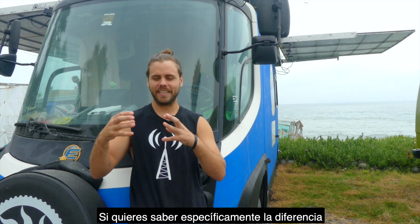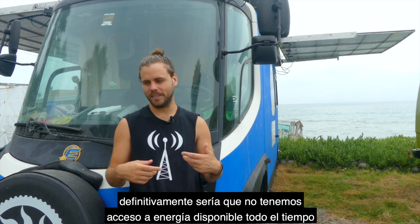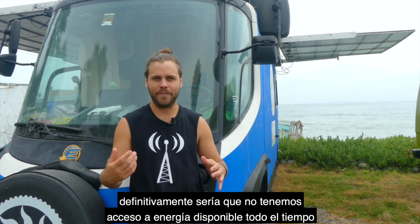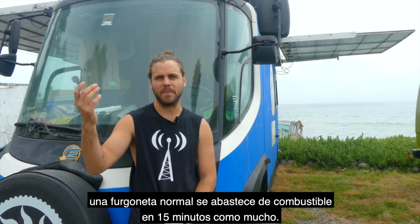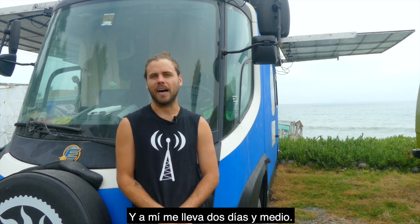If you want to distinctly know the difference in what's most difficult about living in a solar van, it would definitely be that we don't have access to readily available energy all the time, like you do in a gas-powered vehicle. It takes a normal van lifer 15 minutes at most to fill up their vehicle with energy, and it takes me 2.5 days.